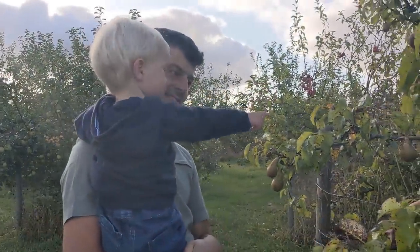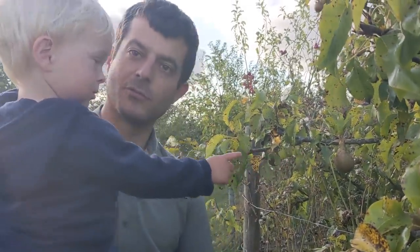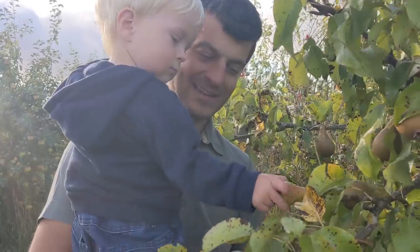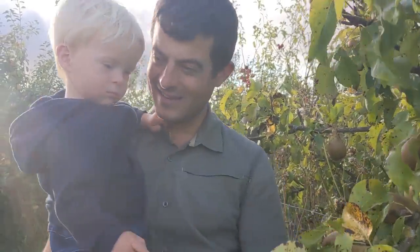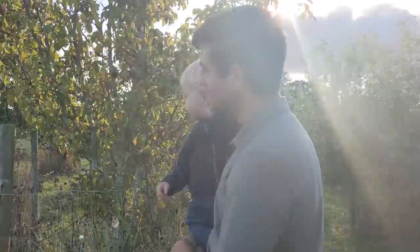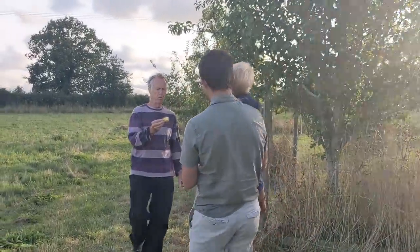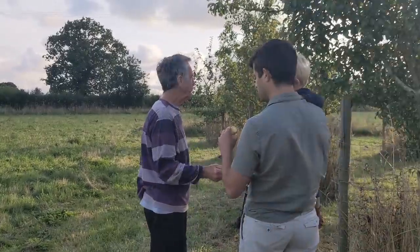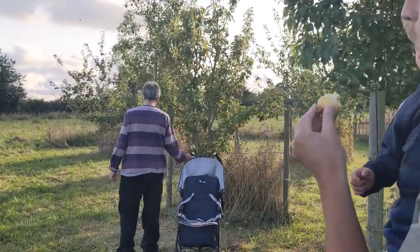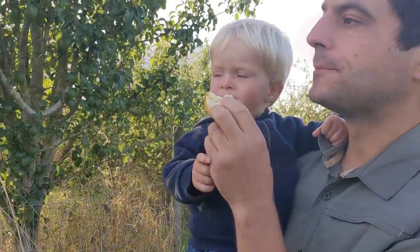Yeah. It's a pear. Apple. That's a pear. Yeah, but he knows apple and it's close enough for the moment. Where? These ones are really nice. That's wind-pulled, as in it was on the ground. Good day? Yeah, that do.